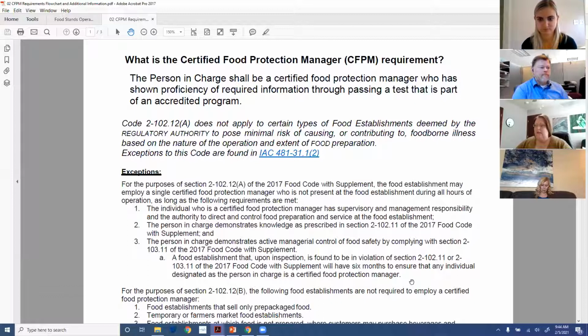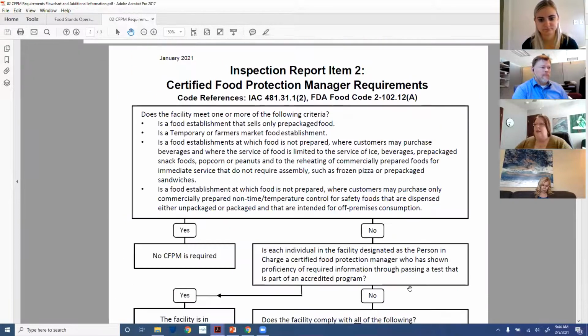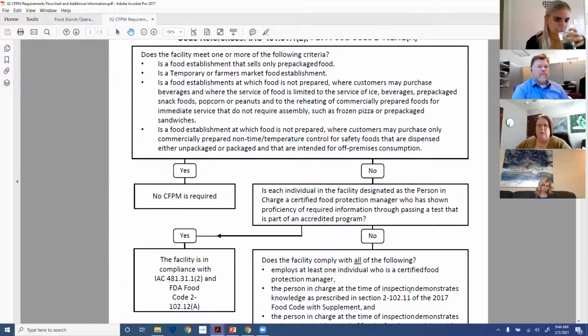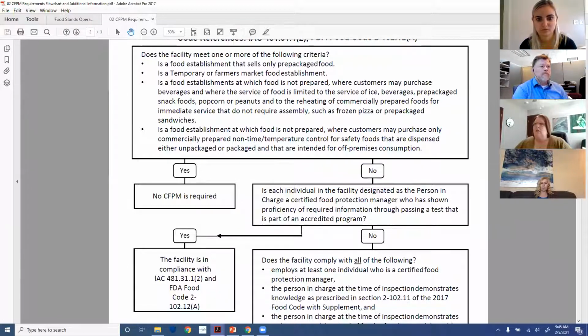So hopefully that makes sense, but we do have some guidance that has a flow chart, which lays it out a little bit differently and hopefully a little simpler and easier to understand. And the flow chart starts out with the facility types that are not required to have a Certified Food Protection Manager. So if your facility meets those criteria, which is you're only selling prepackaged food, you do not need a CFPM.